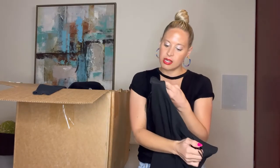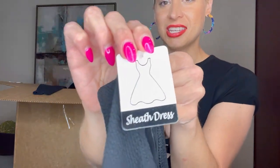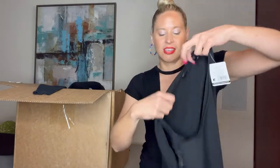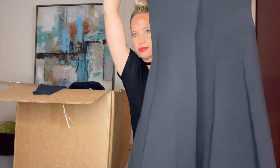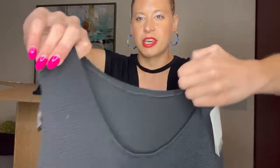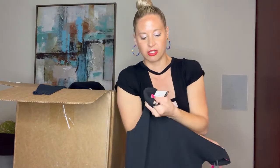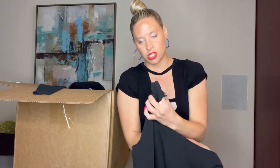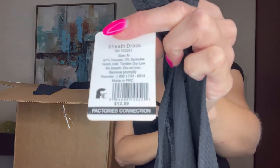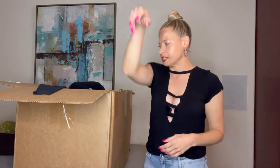This is an unnamed dress. It is just, is it sheath? I think that's how you pronounce it, sheath dress. It's a very, very thin quality. It's not Amazon, but it's like that Amazon, very thin quality. So this is probably going to go to buy, sell, trade. It was $13 originally. So Factory's Connection, I don't know. Maybe it's like a boutique or something, but that's probably going to buy, sell, trade.